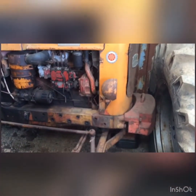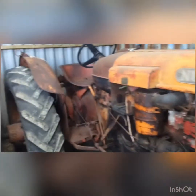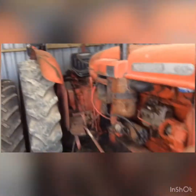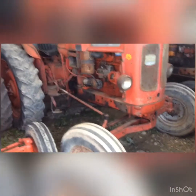I have put that front weight on it. That was on the other tractor, more to protect the front of it because it's a bit vulnerable. But the nice thing about it was that when I actually started poking around it, it comes from Peter Turney again. So it's an earlier tractor from the same place. This one's a 1952 or something like that, and this one's 1963, I think. So 11 years apart, and it's the same tractor.